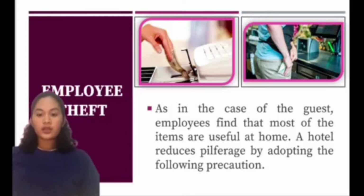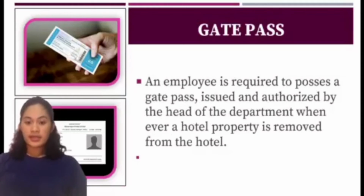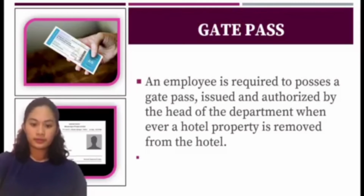Employee theft. As in the case of the guest, employees find that most of the items are useful at home. A hotel reduces pilferage by adopting the following precautions. Gate pass. An employee is required to possess a gate pass issued and authorized by the head of the department whenever hotel property is removed from the hotel.